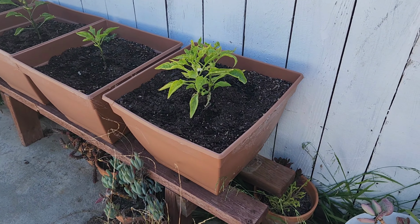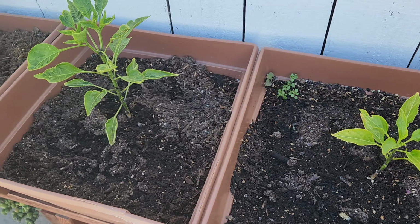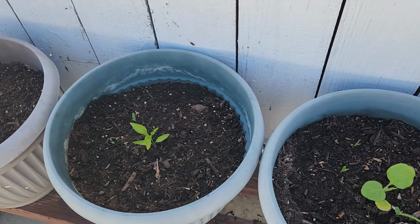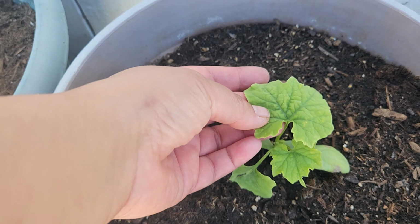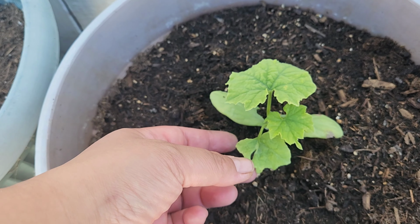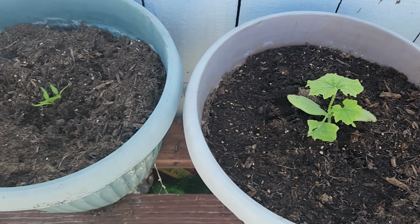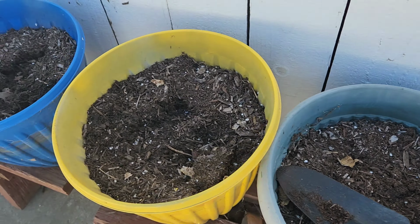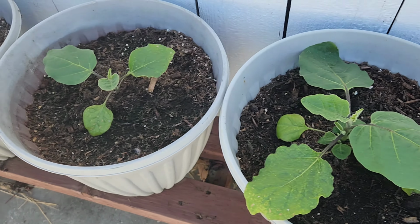And then she has peppers all along here that are flowering. She has a tomato plant. Some additional peppers, and this was the mystery plant that I gave her. It looks kind of sickly. I wasn't sure if that was an ampalaya. More peppers. And then some eggplants that are really taking off.